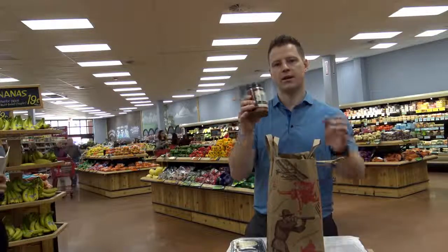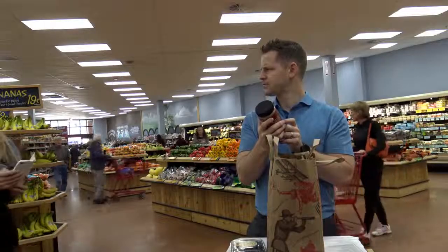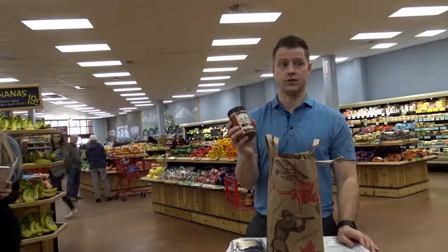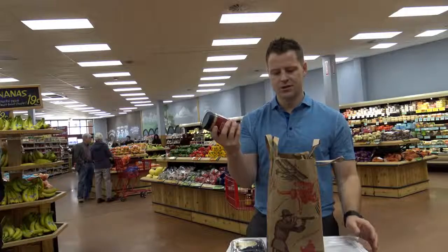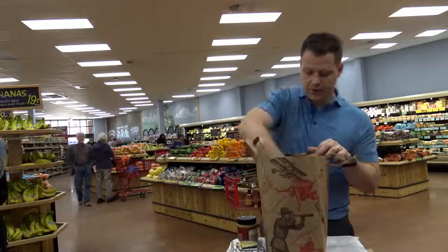You can dip it with celery. What else do I dip in there? Apples. Oh, Granny Smith apples. That's right. That's like a dessert. So if you need a good dessert, try it. Honestly, put some almond butter over Granny Smith apples. So good. So that's a good little snack you can have with you. You can take a little container to go. Good stuff in that regard.